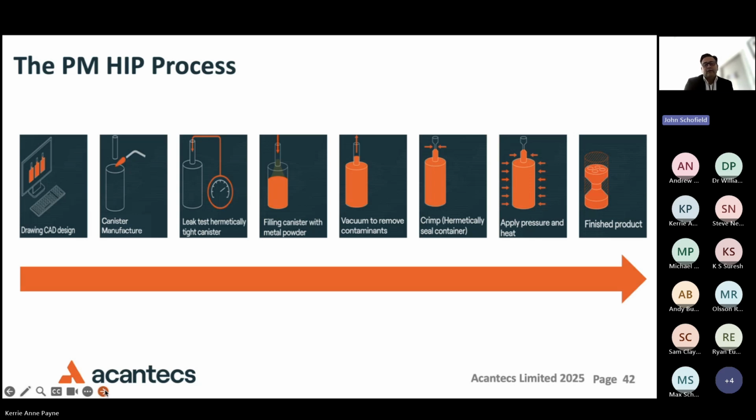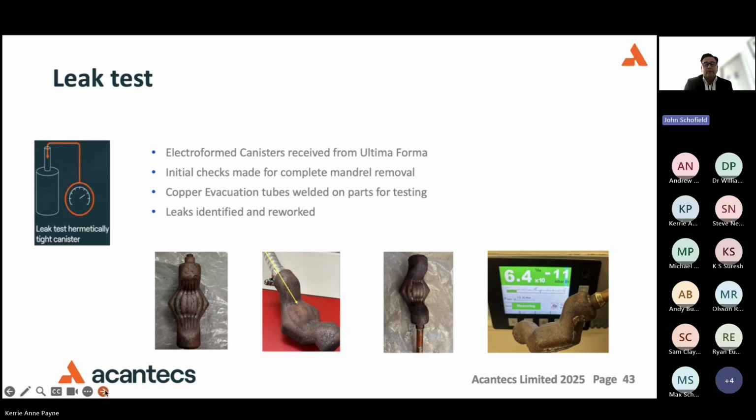So clearly, the nearer to the net shape you can get, the better from a material perspective, environmental, etc. So just concentrate on the process we did.